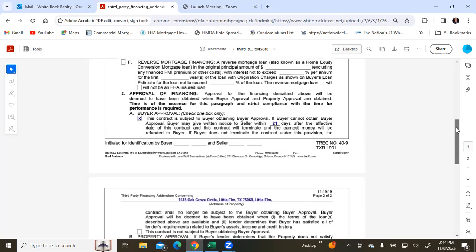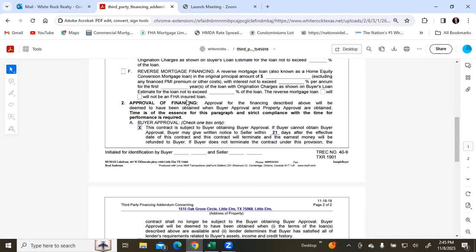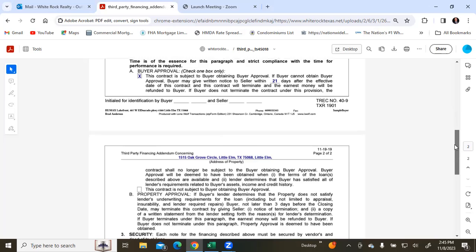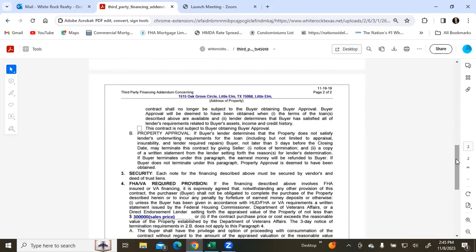And then you come down to paragraph 2B, which speaks to property approval. Well, it's one thing to get approval for financing in paragraph 2A, but if the property doesn't meet certain conditions, especially for a veteran, then the deal can go sideways. The most common reason for the property not meeting the lender's approval would be the appraisal. So if the home is $300,000 and the lender sends out a VA appraiser, because they're not going to lend money on a home that's worth less than the sales price, and that appraiser finds out that the home is really only worth $275,000, well, that would constitute the property not meeting property approval.